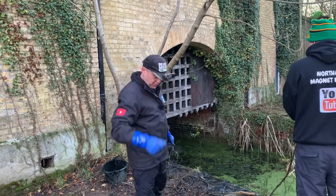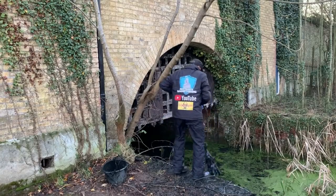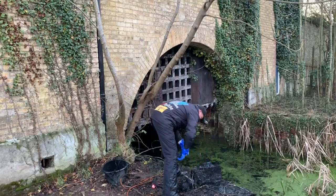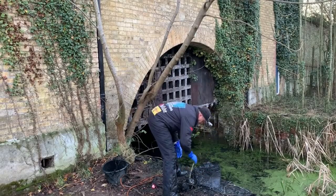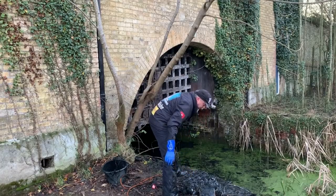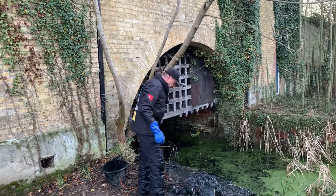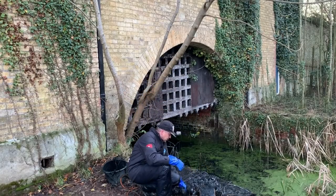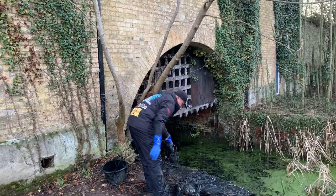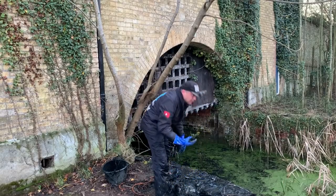Got another square now. Loads of them in there. Ooh. Oh yes.